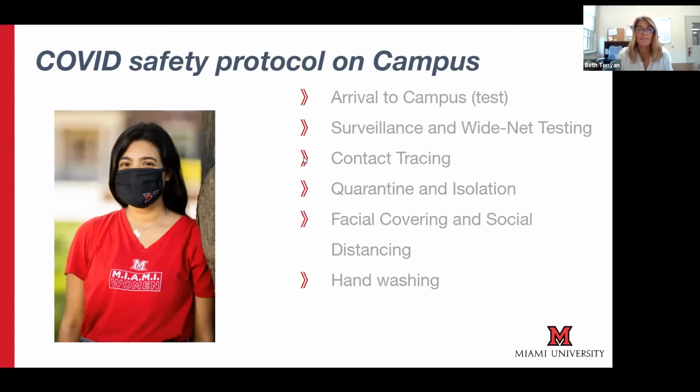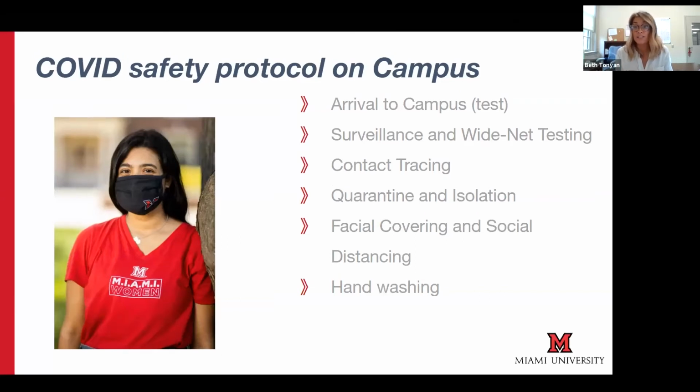All right, so arriving to campus. When you come to campus, it is obviously CDC recommended within 3 to 5 days that you have that follow-up COVID test. Yes, you can get that done in the Student Health Center. You can call our office line, 513-529-3000. You would make an appointment with us. We would get you tested, and we would just ask you to stay in your dorm until you get your results. And then as soon as you're negative, then you're good to go.